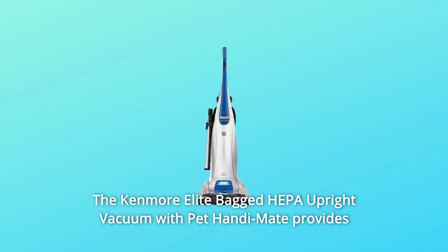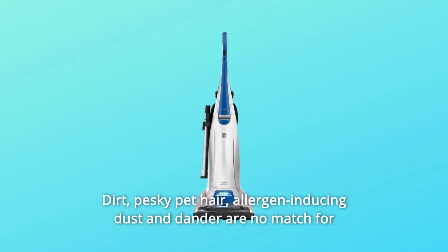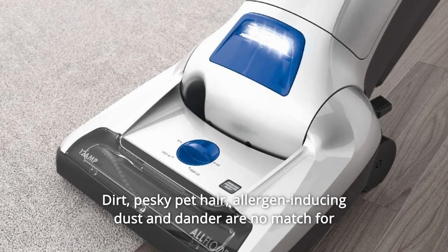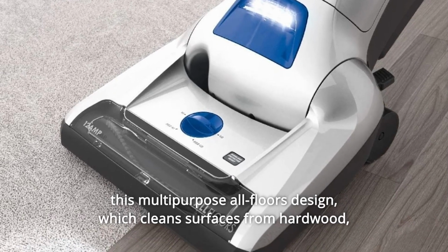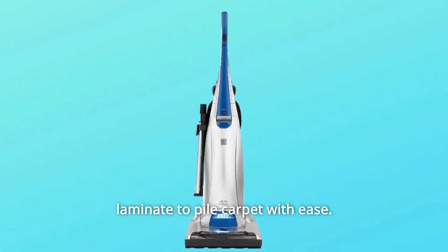The Kenmore Elite Bagged HEPA Upright Vacuum with Pet Handi-Mate provides versatile cleaning convenience. Dirt, pesky pet hair, allergen-inducing dust and dander are no match for this multipurpose all-floors design, which cleans surfaces from hardwood, laminate to pile carpet with ease.